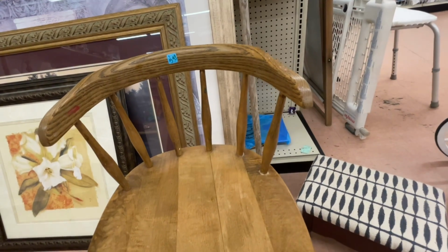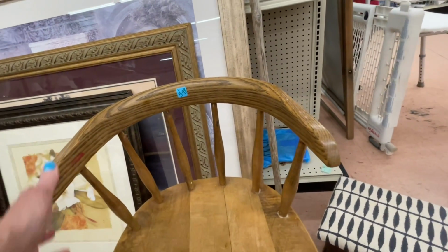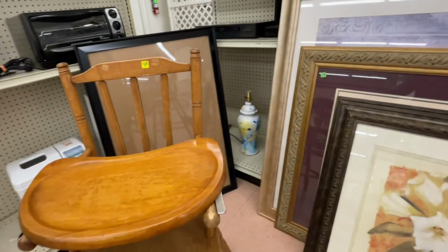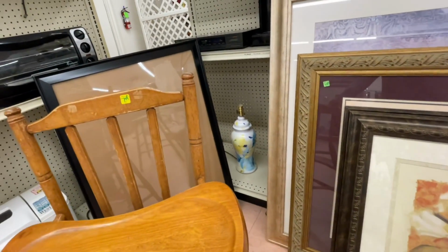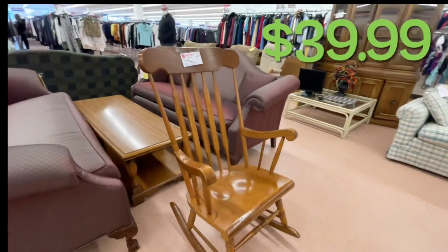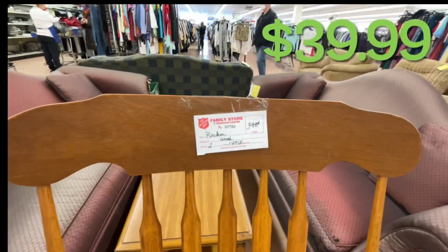This right here, I wanted so bad. I've been looking for one for my grandchild that's coming, and the wooden high chair as well, but they were both in really bad shape, so I passed. Here's another rocker. Look at this one, isn't even as good as the last store, and they wanted $40 for this one.